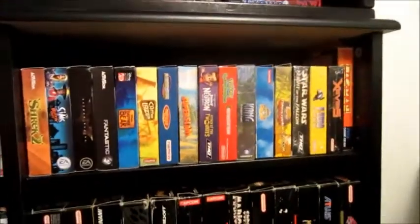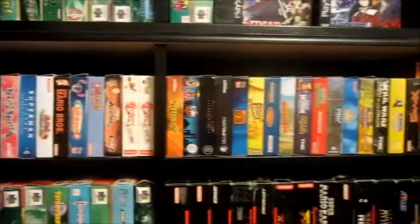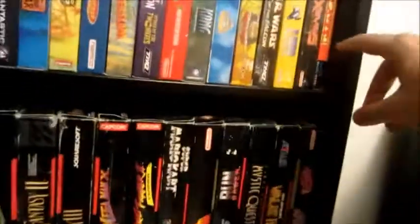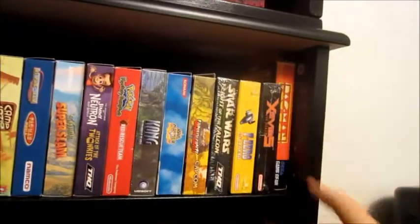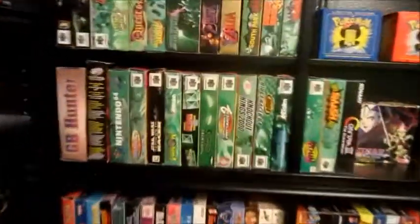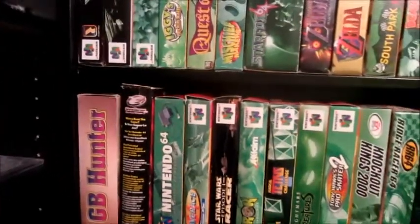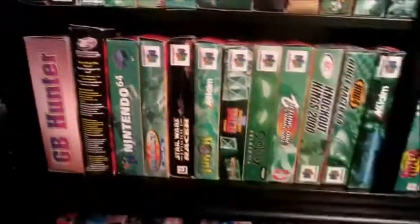And then in the middle, because it's a smaller shelf, I put some boxed Game Boy, Game Boy Color, and Game Boy Advance games all in there. As well as one Sega Game Gear, the only one that I have boxed. So that's the bottom half of that shelf. Then there's the top half. Got some more boxed N64 games. Game Boy Hunter, Game Shark Pro.